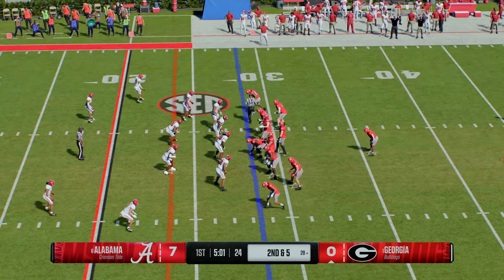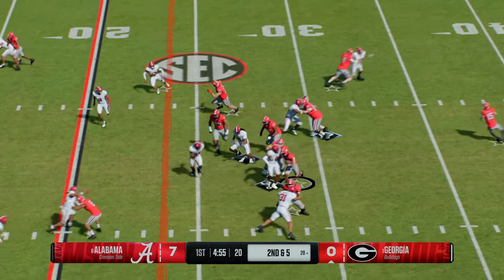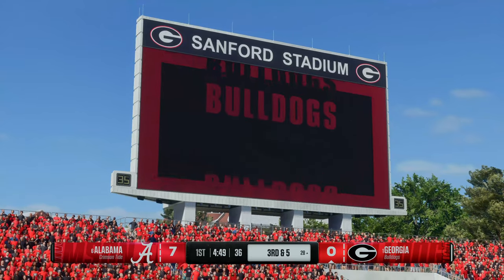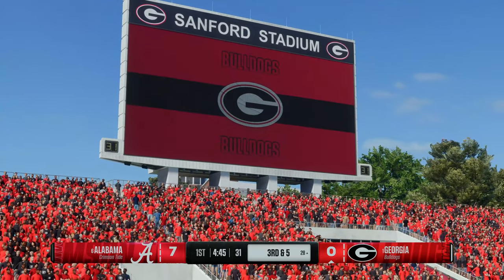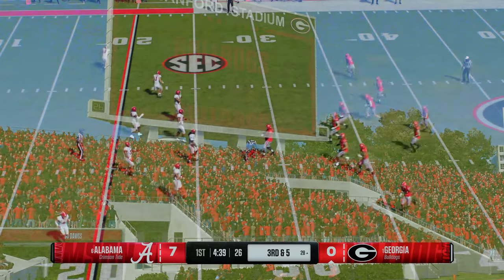Second down after that run on the previous play. Gives it to the back. Run it up the middle, but stuffed for no gain. Well, that's an excellent effort here by this defense, staying in their run fits. They're holding their own at the line and making the tackle. The offense just couldn't get enough of a push to get anything going there.